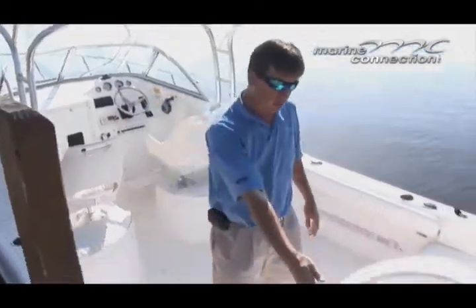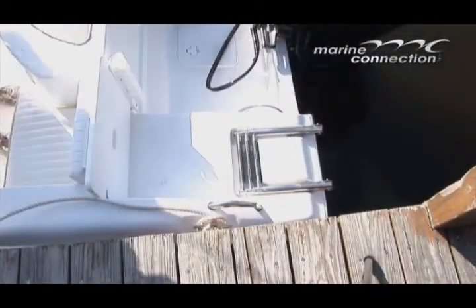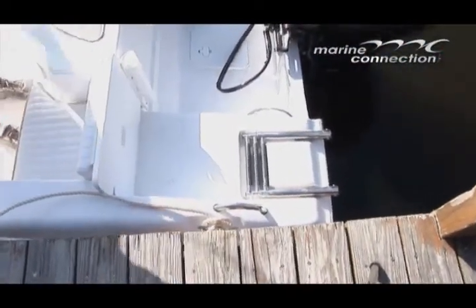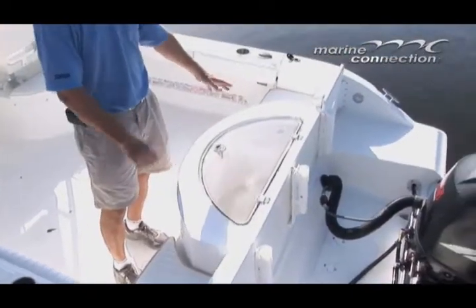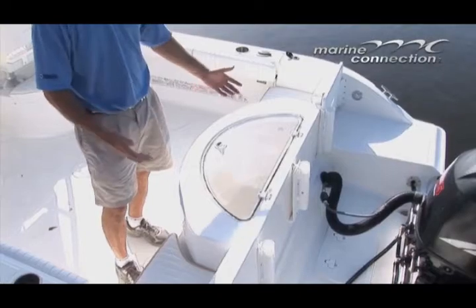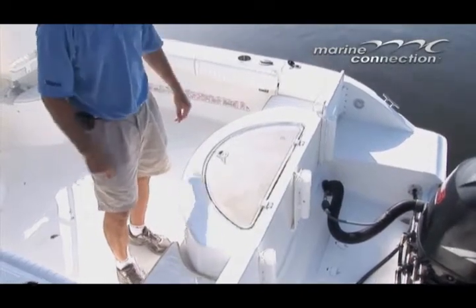On the back also, you'll see the boarding swim ladder. Makes the boat easy to get in and off if you're out snorkeling or diving or just swimming. Extra large live well on the back here. Right now we have it running, so if you like to fish with live bait, definitely set up for that.